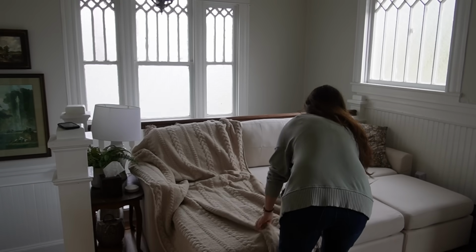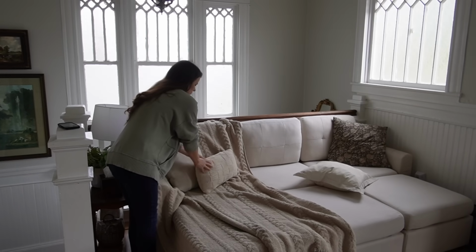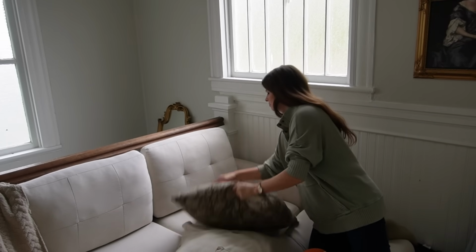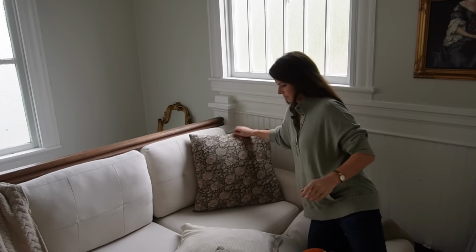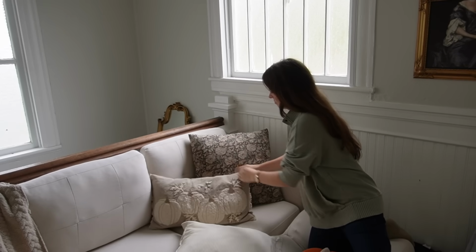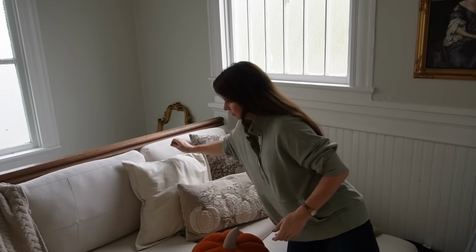It's gorgeous, and it honestly feels like a statement piece all on its own, and I was so happy to bring it back out. It wasn't gone for long. And then just adding in some neutral pillows. Again, this is a neutral space, so it's so easy to add those fall touches. I love this pillow. I got it from Target last year. And this pillow I got from Home Goods. All the pillows, the stripes and the pumpkins and the floral brown patterns, are honestly so beautiful for fall.